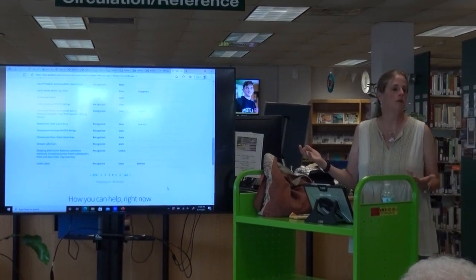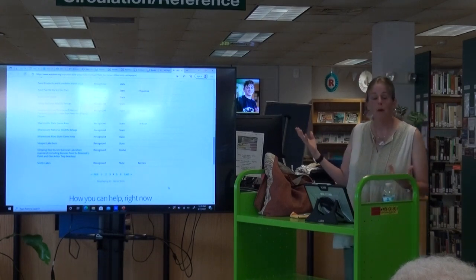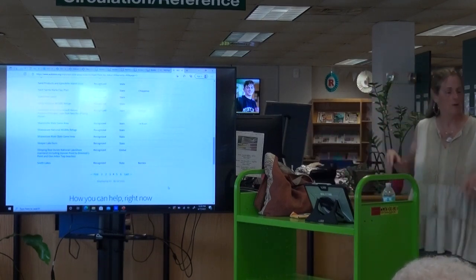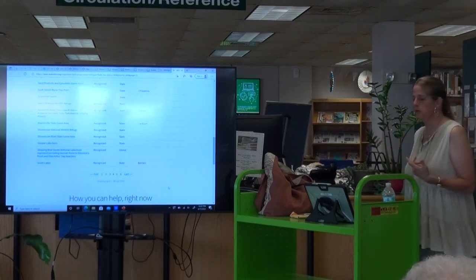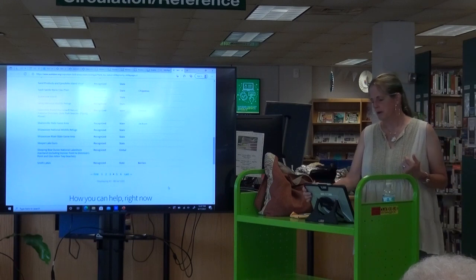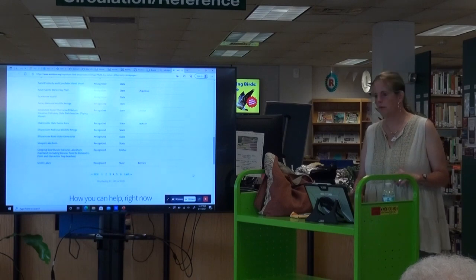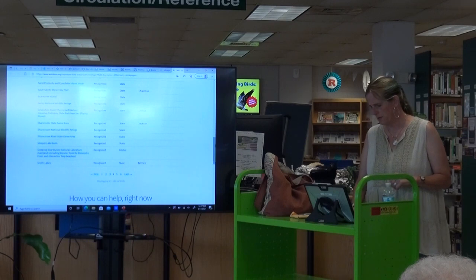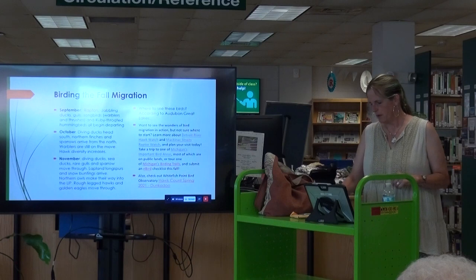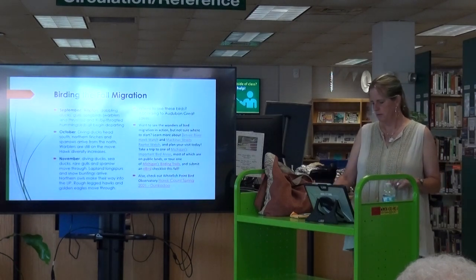The fall is a great time to go birding too because the insect count tends to be lower, so you're not swatting bugs the whole time. The weather's a little bit cooler. Warblers are a little bit tough to identify this time of year because their fall plumage is not quite as pronounced, but for seabirds, for different hawks, for the different owls, for the different ducks, yeah, cool stuff to go look for.